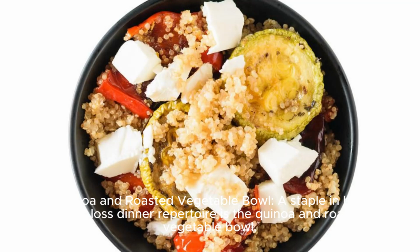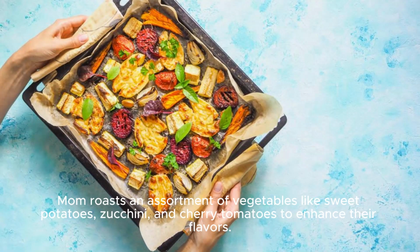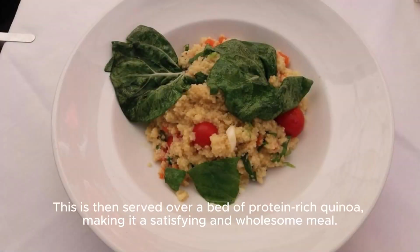Quinoa and roasted vegetable bowl. A staple in her weight loss dinner repertoire is the quinoa and roasted vegetable bowl. Mom roasts an assortment of vegetables like sweet potatoes, zucchini, and cherry tomatoes to enhance their flavors. This is then served over a bed of protein-rich quinoa, making it a satisfying and wholesome meal.